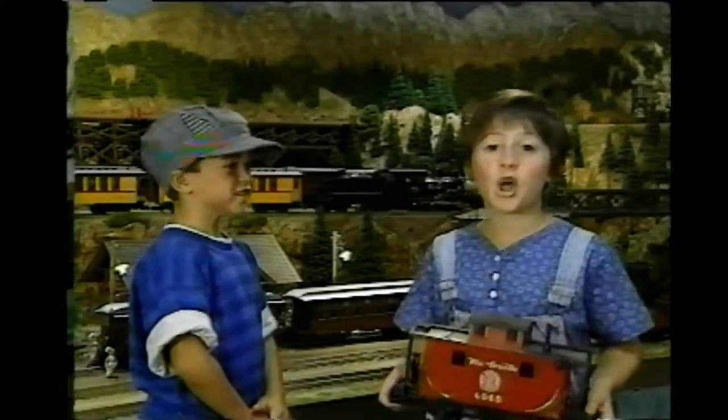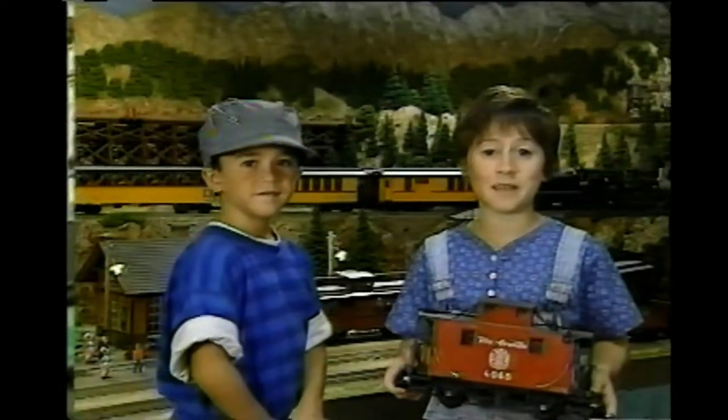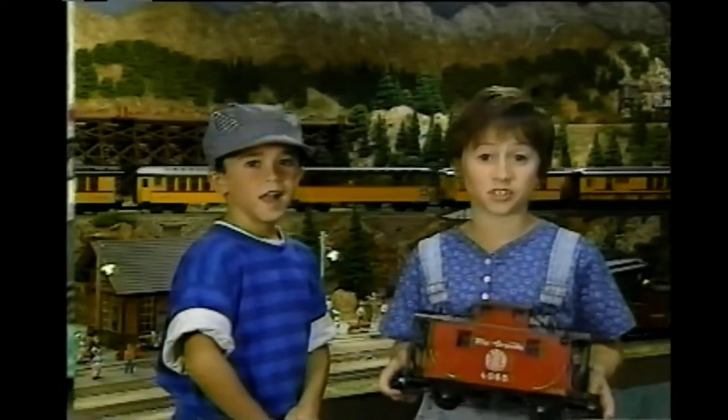LGB trains. We're in the showroom of LGB of America, where they have 12 different trains running at the same time. Rad!